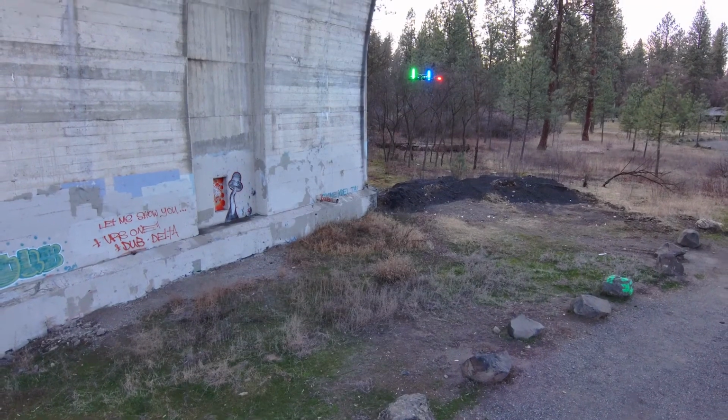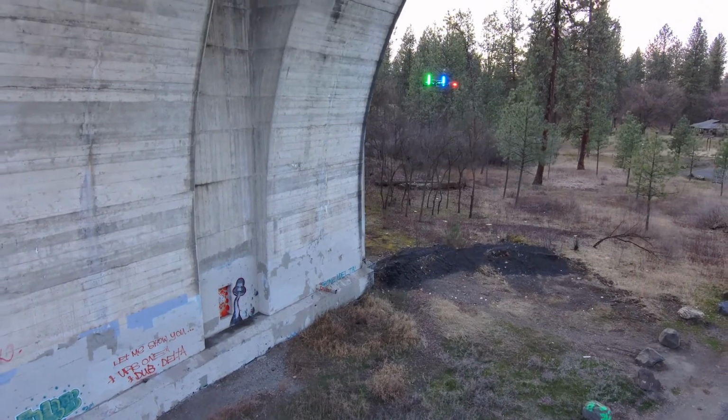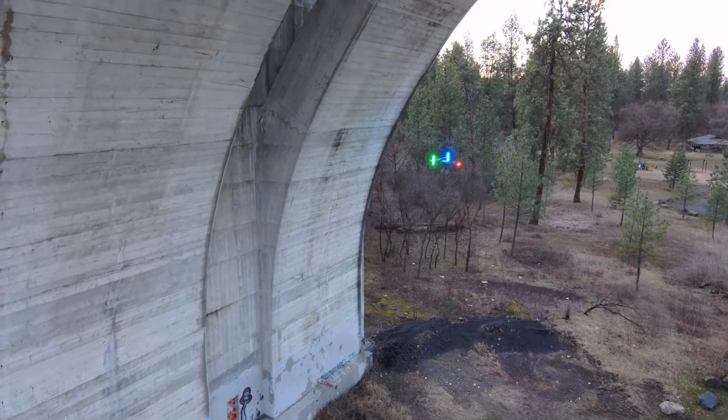It gives the clients a great opportunity to have really in-depth pictures, a lot of showing, not telling. When they get the report, it really complements the written report that we're able to provide. So it's been a great opportunity for us to work with the City of Spokane and give them a little bit more of what they wanted.